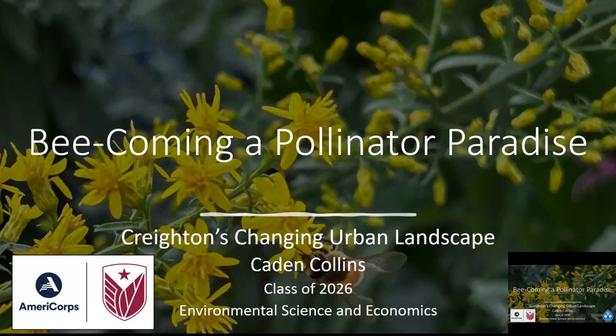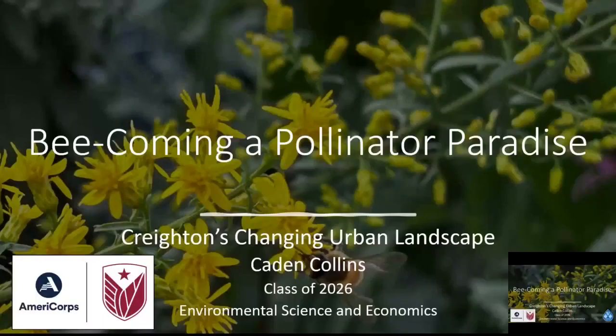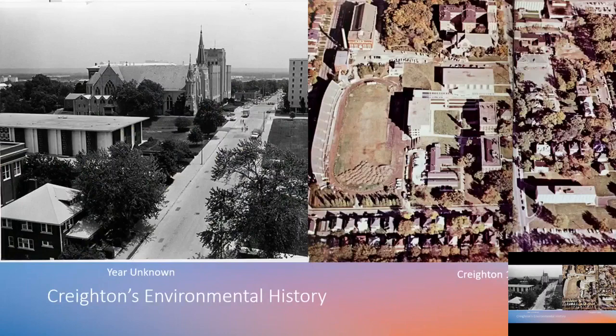And so Creighton throughout the years has been changing its approach in a slight way to try and create more of a habitat for different bugs and insects and pollinators that really reflects how Omaha has handled its growth as an urban center. So, wrong button. There we go. So we can start off looking at Creighton's environmental history.